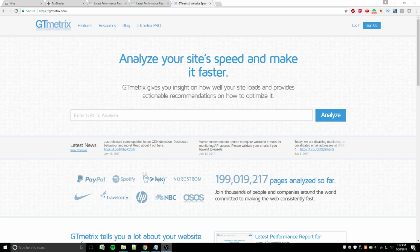In this video we're going to be talking about how to improve your Shopify load speed. If you don't know about load speed, it's just essentially how fast it takes your website to load. This is obviously crucial, particularly for e-commerce stores, because people will not wait for your website to load. If you have a slow loading website, you're going to be losing customers, you're going to be losing business.